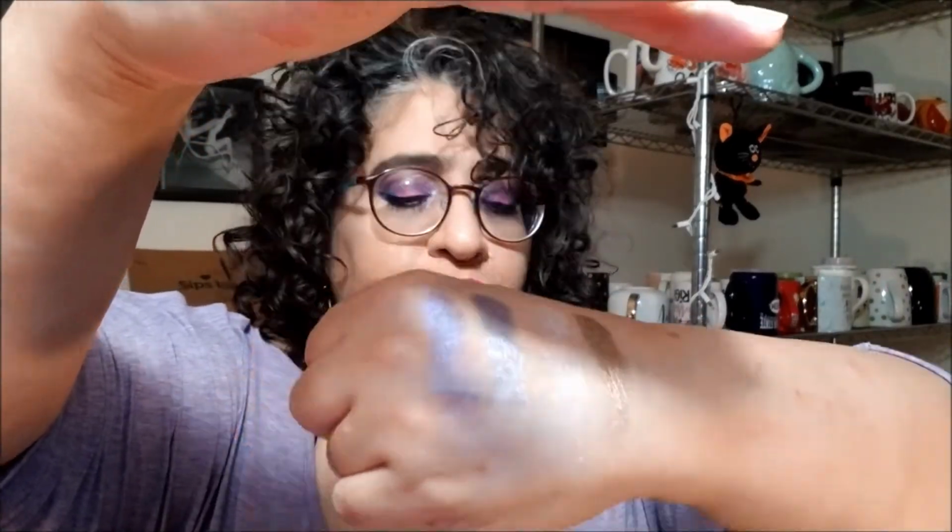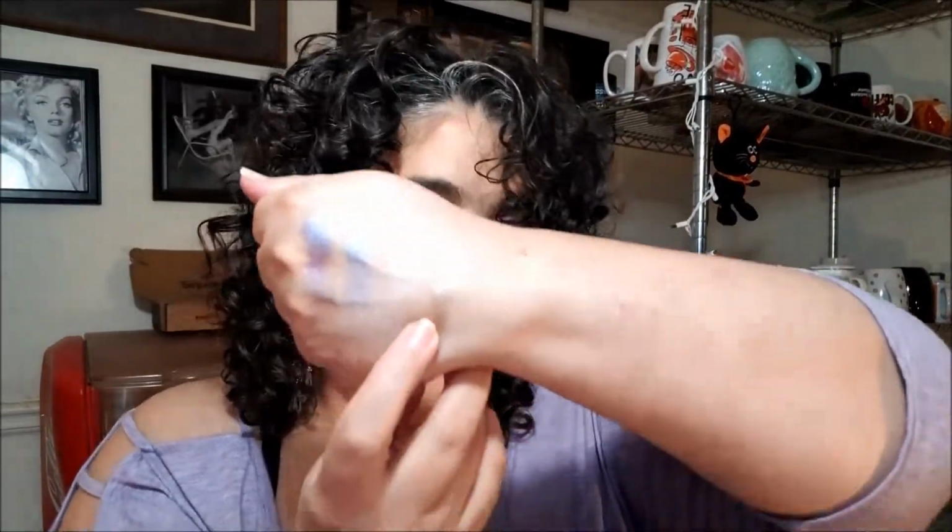These two colors are very close together, as you can see, but they are not quite the same. One's more of a bluish gray and the other one's more of a purple. And the middle one, the Call Me, is more of a topper shade. But overall, I think that they're very pretty for, you know, not a very in-depth type of review.